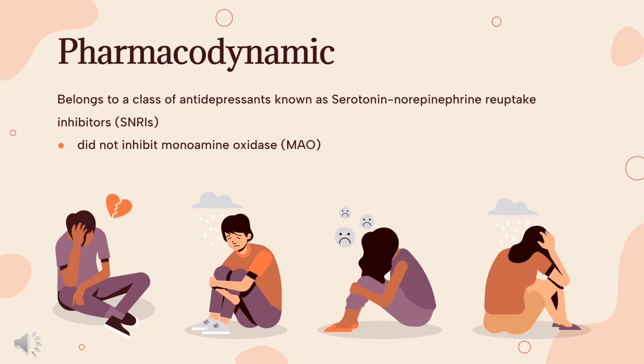Pharmacodynamic. Levomilnacipran is an antidepressant that binds with high affinity to human serotonin, 5-HT, and norepinephrine, NE, transporters, Ki equals 11 and 91 nM, respectively. It potently inhibits 5-HT and NE reuptake, IC50 16, 19 and 11 nM, respectively.